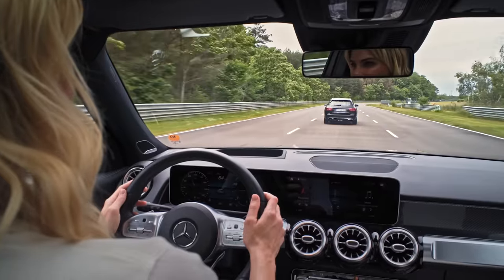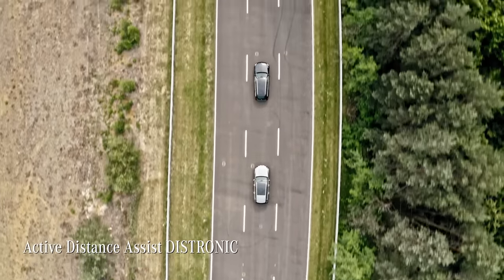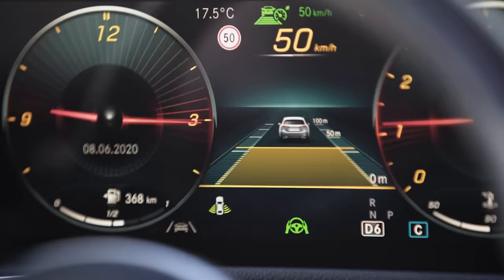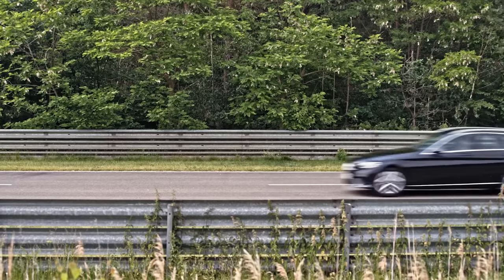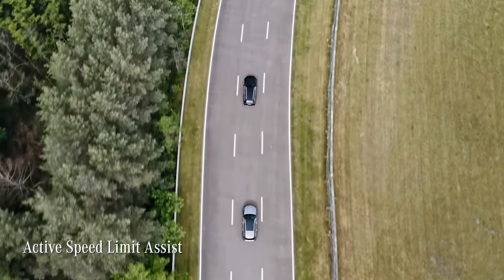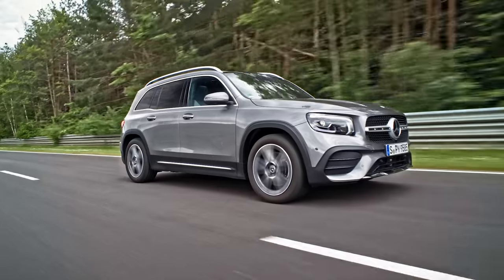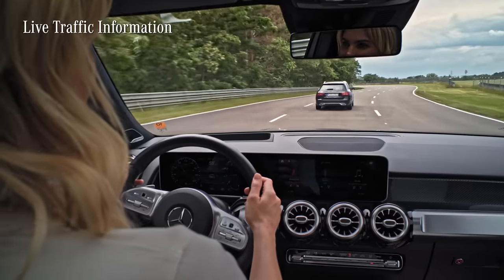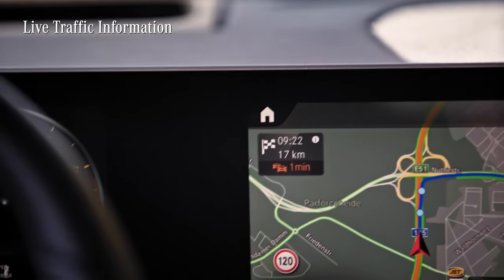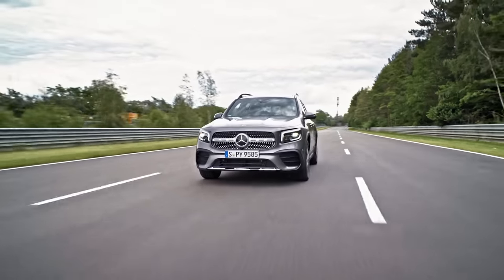Most important to me is the active distance assist Distronic. It acts as a super smart cruise control because it can automatically maintain a desired distance to the car in front of me. On top of it, the speed limit assist detects and automatically observes speed limits. And it is fed by a live traffic information, so it can actually slow down for a tailback before you even see it. But as always, you, the driver, have the final say.